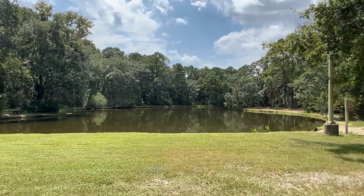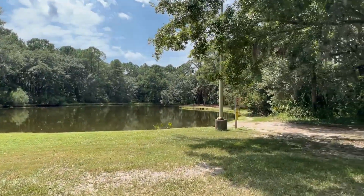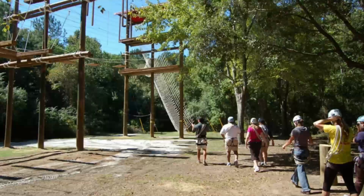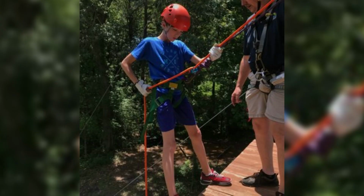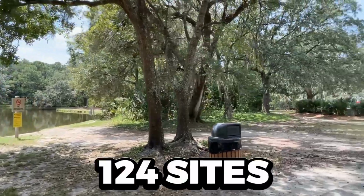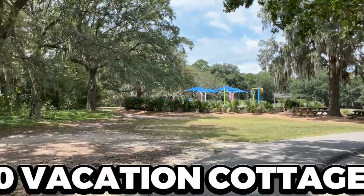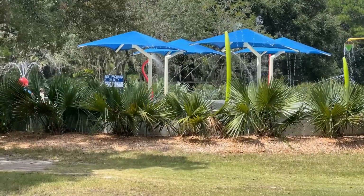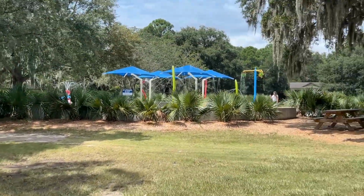If you have a group, you may want to check out the park's team building and adventure learning programs at the Challenge course, including a ropes course, zip lining, rappelling, and more. The campground has 124 sites, plus 10 vacation cottages along the Stono River Marsh. The James Island County Park is enjoyable year-round.